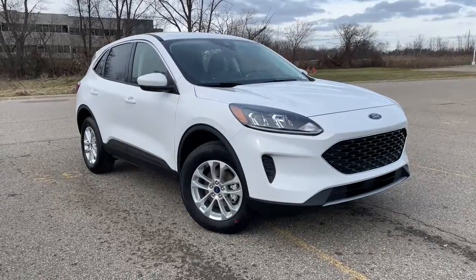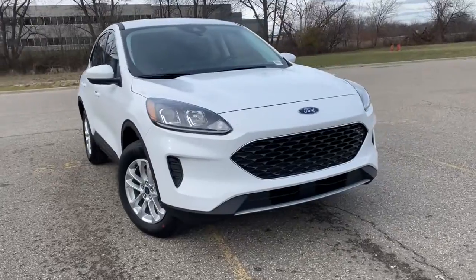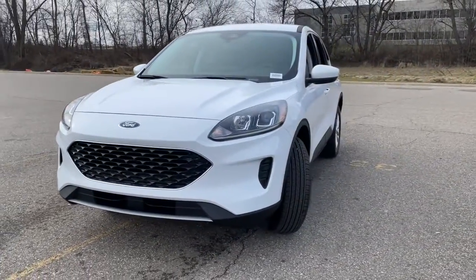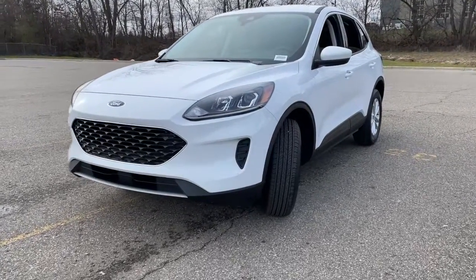Looking for your dream car? It could be the 2021 Ford Escape. Take a closer look at this comfortable and capable Escape. This compact SUV is your calm, capable refuge in a hectic world.